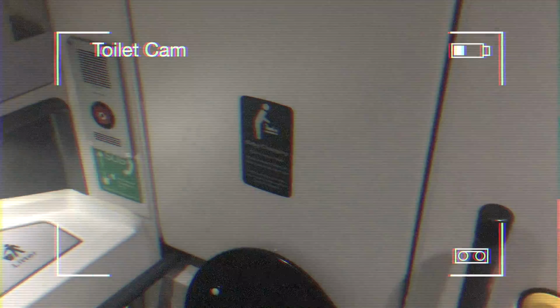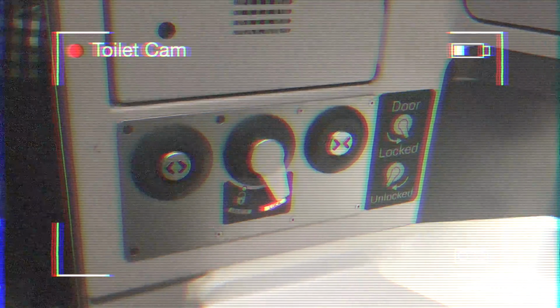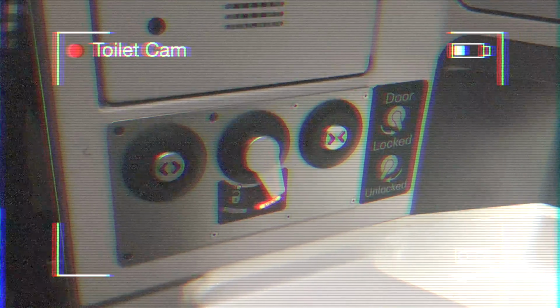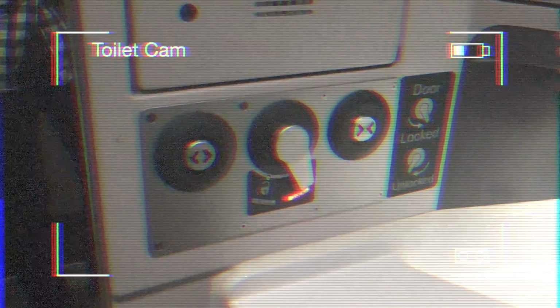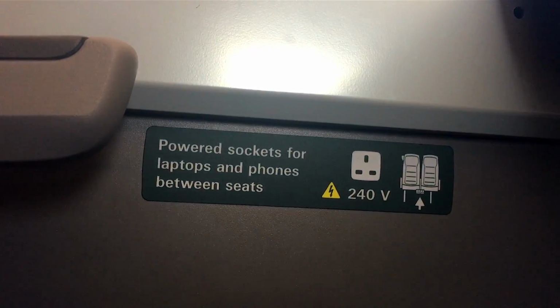But these are the glamorous toilets. They're really big. They've got some automatic locking system. I walked up and the doors opened automatically, so make sure you lock the door. CCTV is in operation on this train for your safety and security.